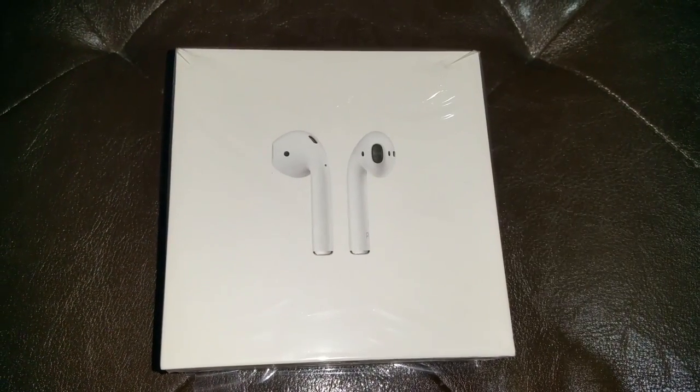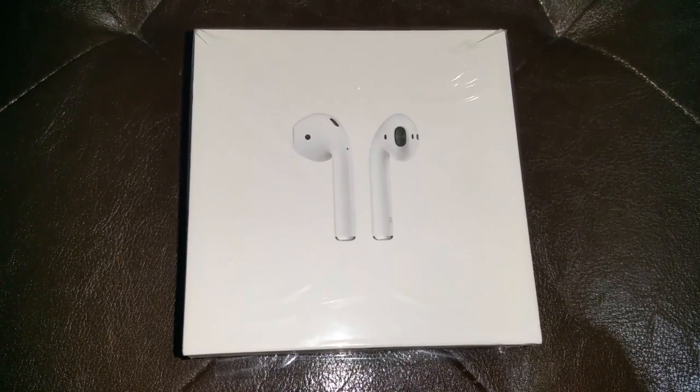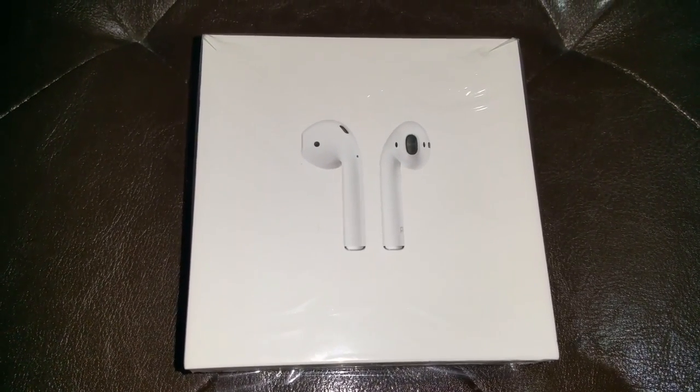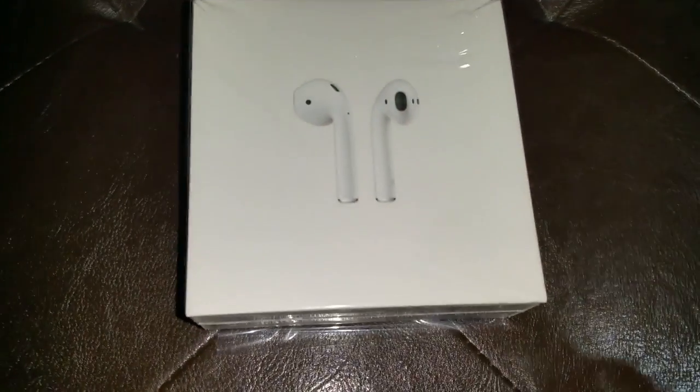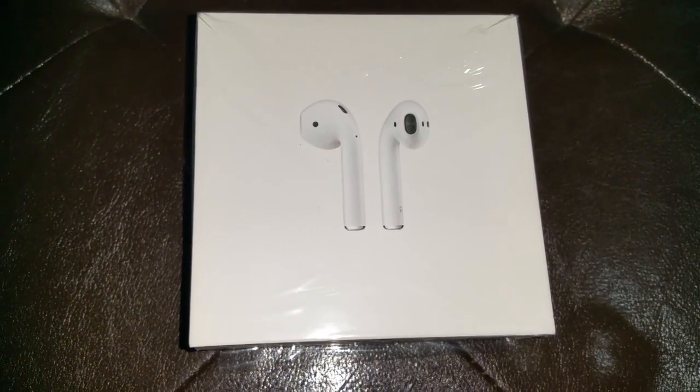Alright, so for the first product I'd like to display for my Retail Management 200 class's assignment of the Retail Challenge, I have the Apple AirPods here, made by Apple. This was also released alongside the iPhone 7's launch, and this was an extremely limited product for consumers.